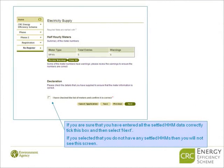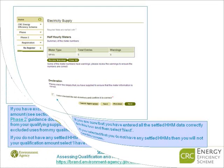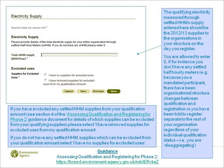You'll then be presented with a summary screen. You just need to tick the box to show that you've entered all of your Phase 2 qualifying meters. You'll then be required to enter your qualifying supplies. These are the 2012-13 qualifying supplies to the organisations that exist in your structure on the day that you're registering.